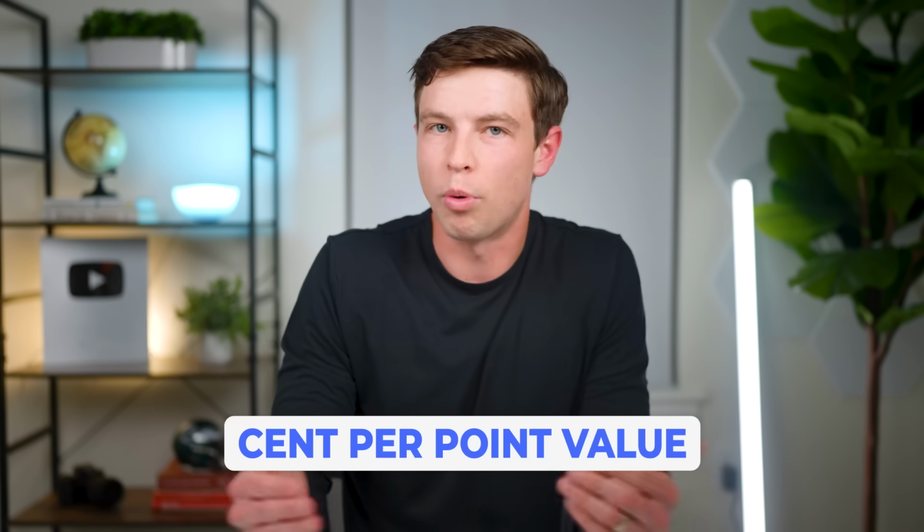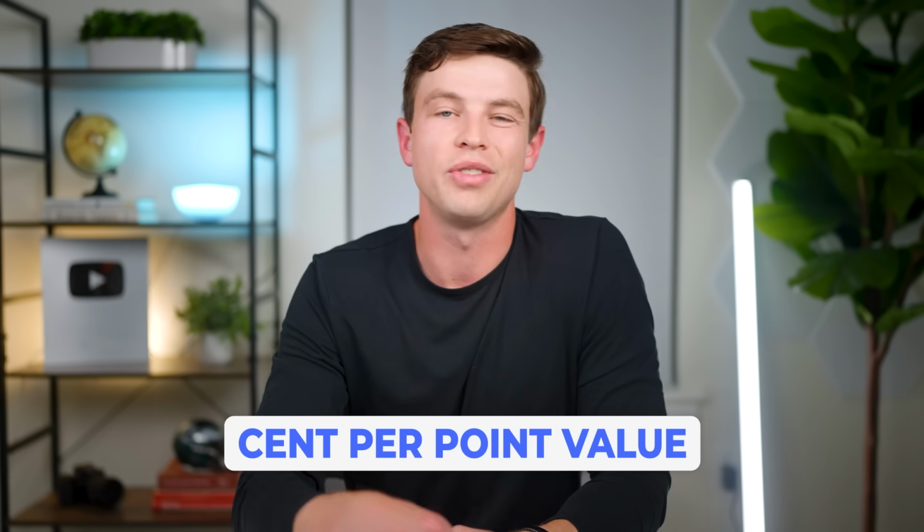Now, the last step before we actually transfer any of our Chase points to book this is we want to make sure we're getting a good deal. And to do that, we want to calculate what's called the cent per point value by also seeing what the cash price on the same ticket would be.